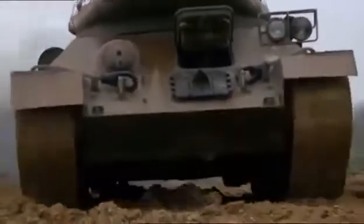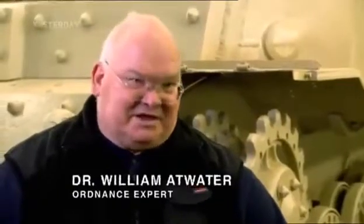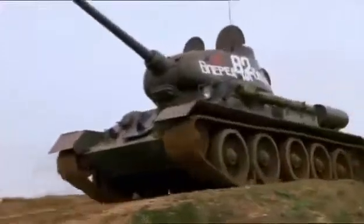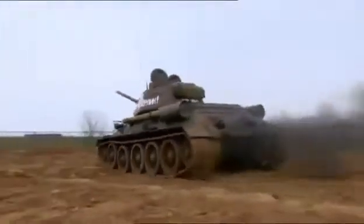This is a restored T-34. For many military historians, one of the greatest tanks of all time. The best tank in World War II has got to be the T-34. The T-34 was the tank of World War II. And the reason is it was a revolutionary step forward in the holy trinity of tank design. The holy trinity is armor, firepower, and mobility.